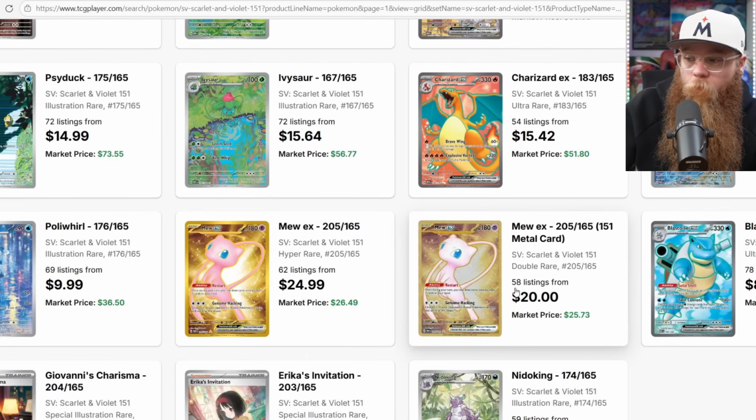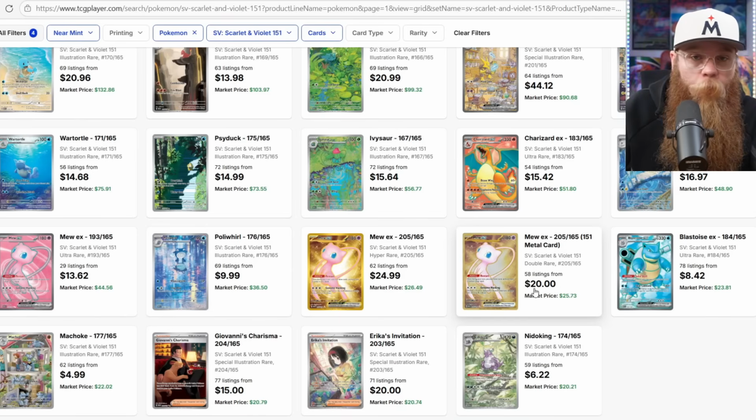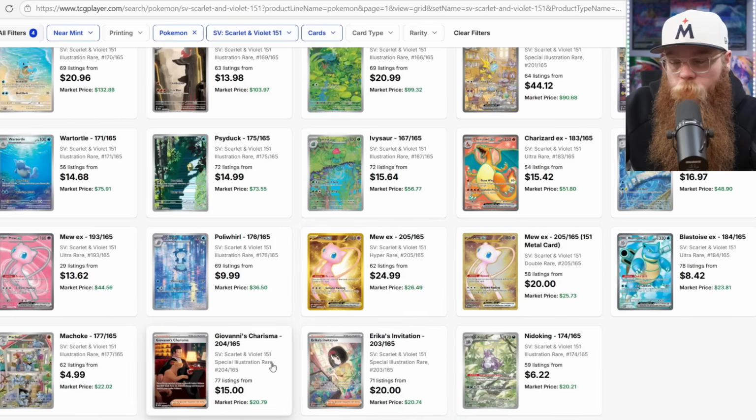And I honestly think the 151 Mew Metal card at $25 is crazy. I know a lot of people don't love the metal cards, but I think they're one of the nicest things we get. They just feel so premium, and the kids absolutely love them too. And even Erika's Invitation at $20 and Giovanni's Charisma at $20, that's still pretty cheap. They're normally like $14, $15, so they're really only up a little bit.